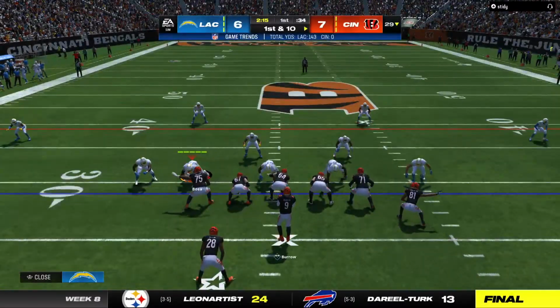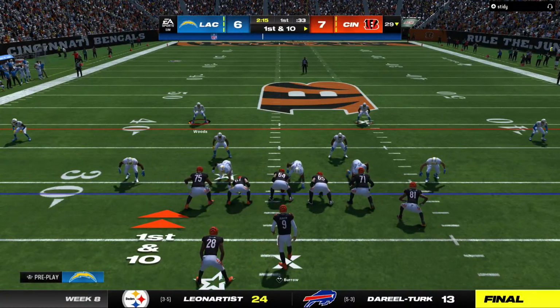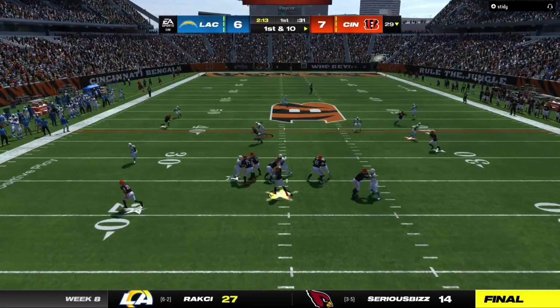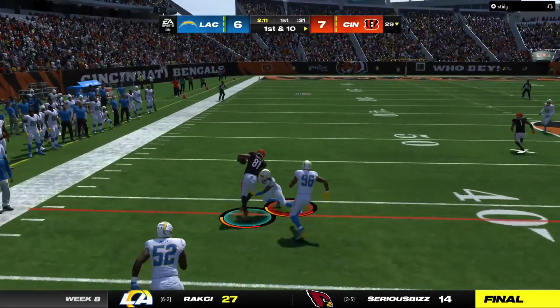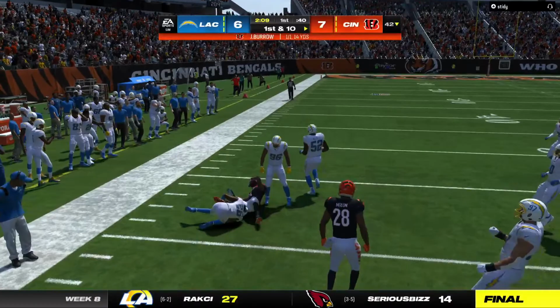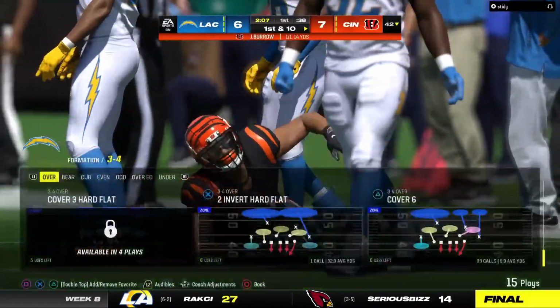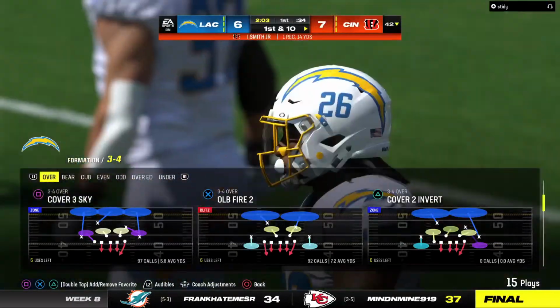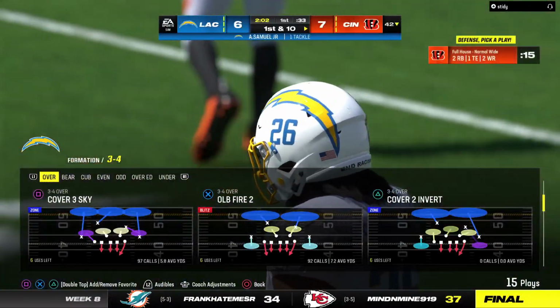Burrow and the Bengals with a 1st and 10, just shy of the 30. They'll try and start this drive in the air. That's caught by the tight end, Irv Smith Jr. And they get him down, but not before he takes it across the 40-yard line. First down yardage on the first play of the drive, 14 yards.